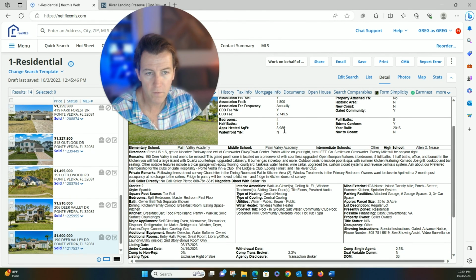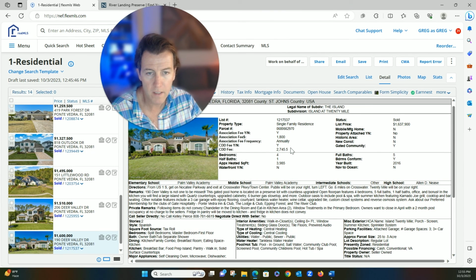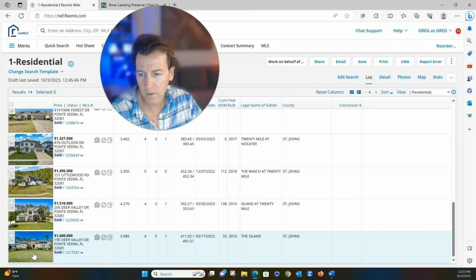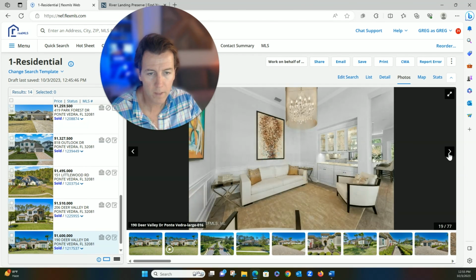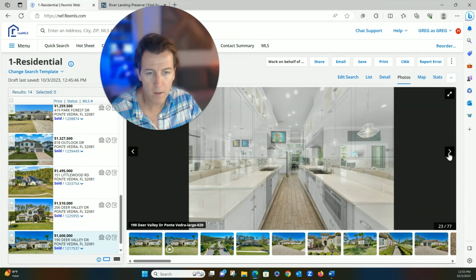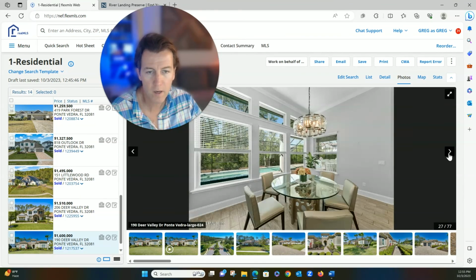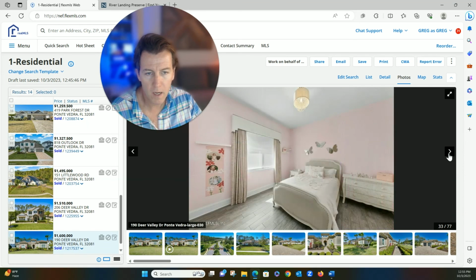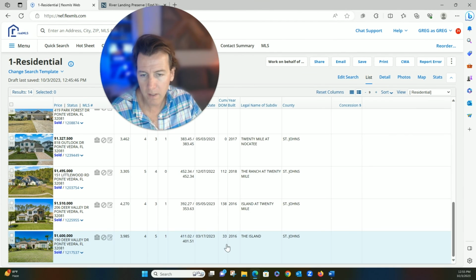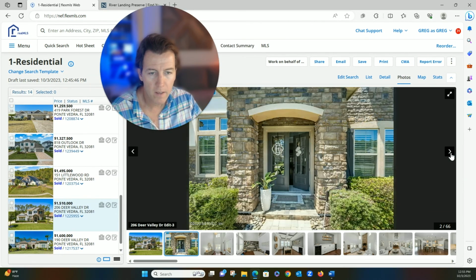As you see, this one's almost 4,000 square feet, 4-bedroom, 5-bath. Your association fees are $1,800 a year plus the CDD fee, which is $2,800, and this sold for $1.6 million, just over $400 a square foot. Beautiful home, great open floor plan. Of course, this did have a pool. Usually when you start getting over the $400 a square foot, you should see a pool option. This house was particularly built in 2016, a little bit older vintage, but still modern.